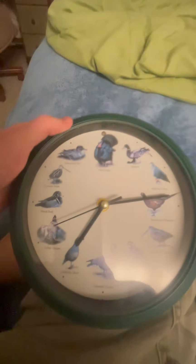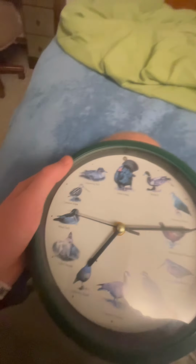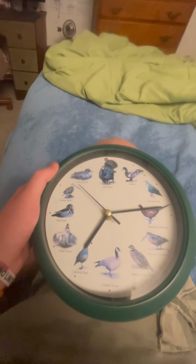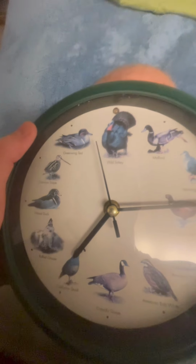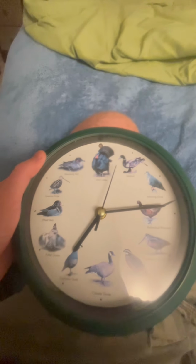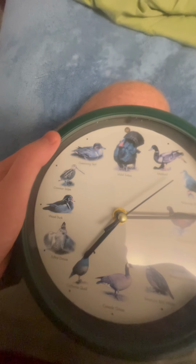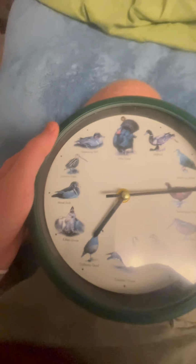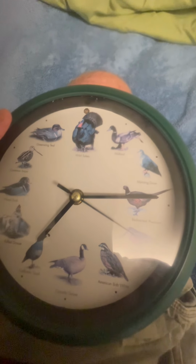There's the button. Number 12, wild turkey. It'd be cool if it said wild eagle, just like that coaster at Dollywood. Number one is the mallard duck.